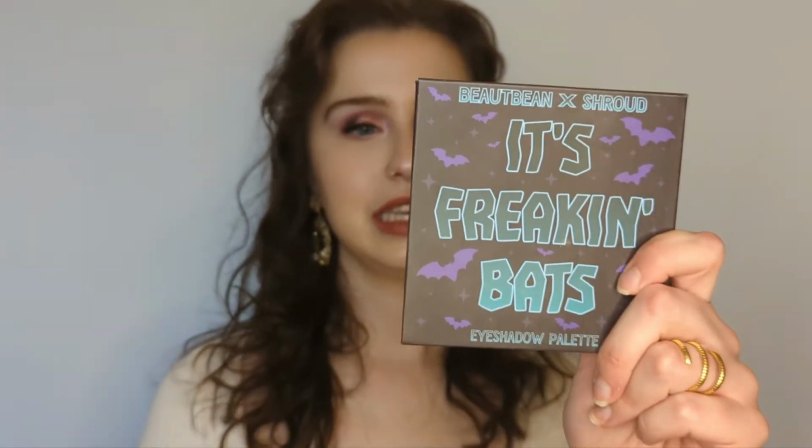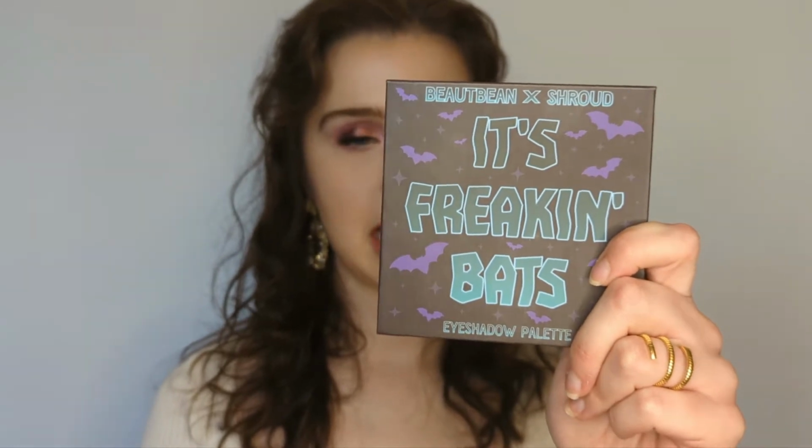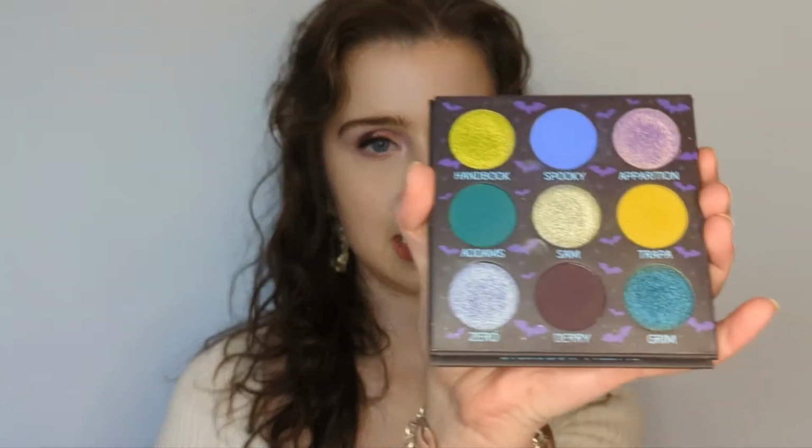So the next question is a palette I keep for the memories, and I'm going to have to say this one. This is the Shroud Cosmetics and Butte Bean. I believe she changed her name now to Batty Bean on YouTube. So I do really like this palette. I don't reach for it probably as much as I should, but I do really like it. And here is the color story.